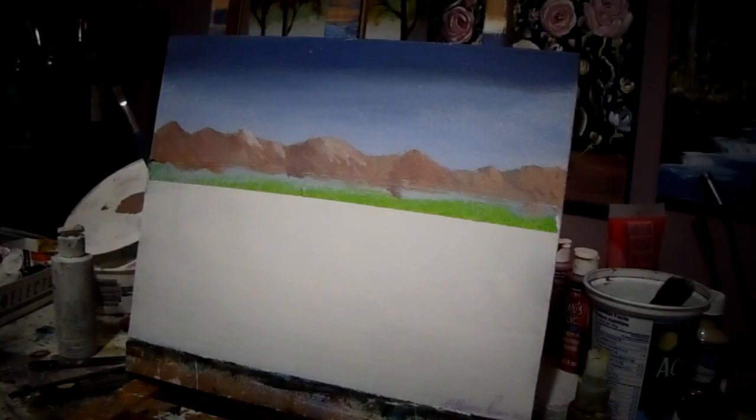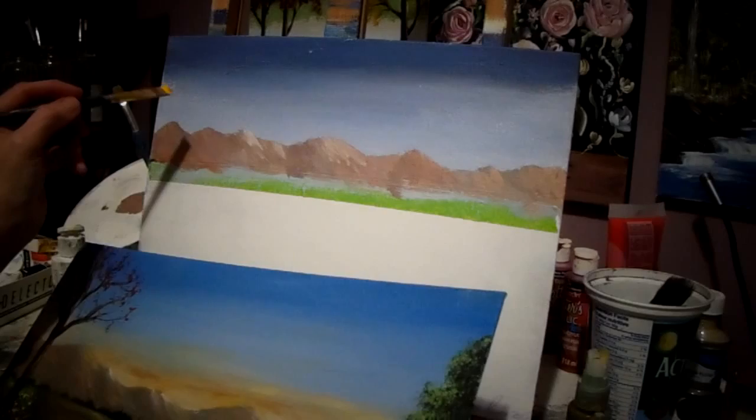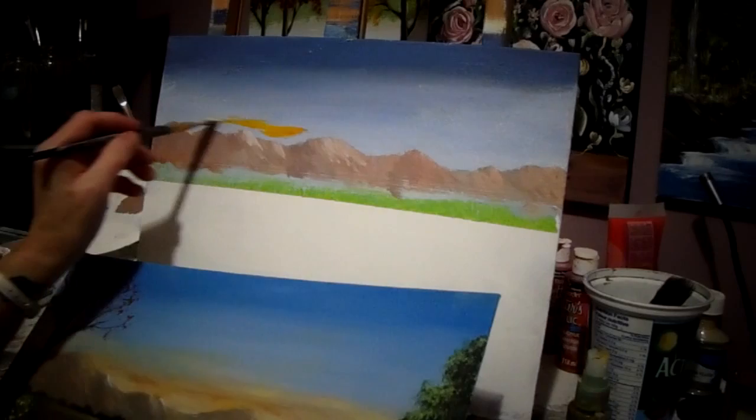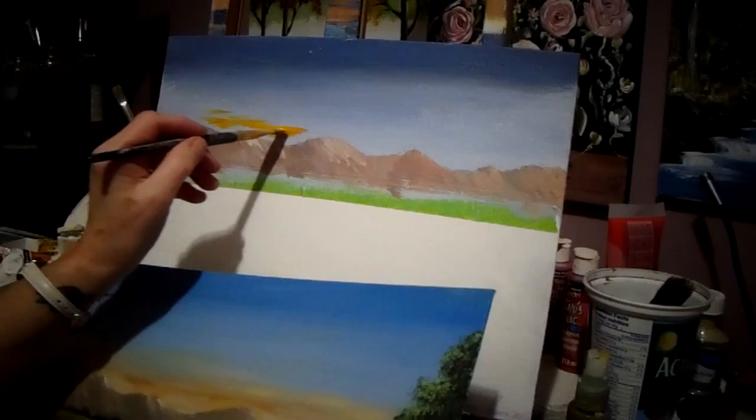Alright, so on behind here, we took some yellow and red and just went back and forth behind the mountains, okay? Just back and forth, back and forth. Alright, so we're going to make the closest to the mountain the lightest part.